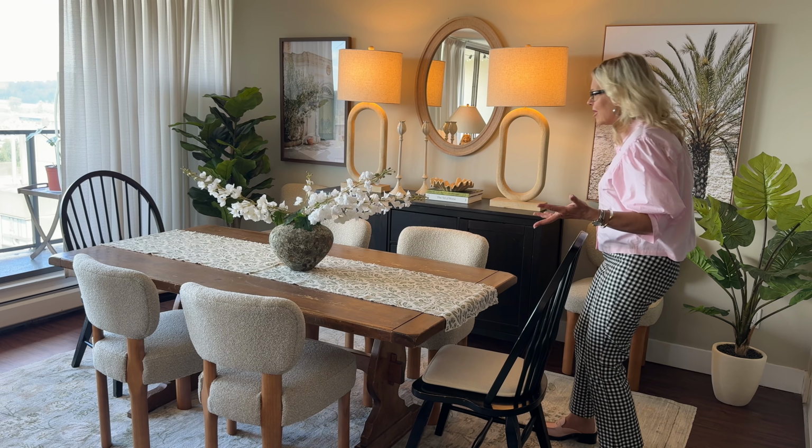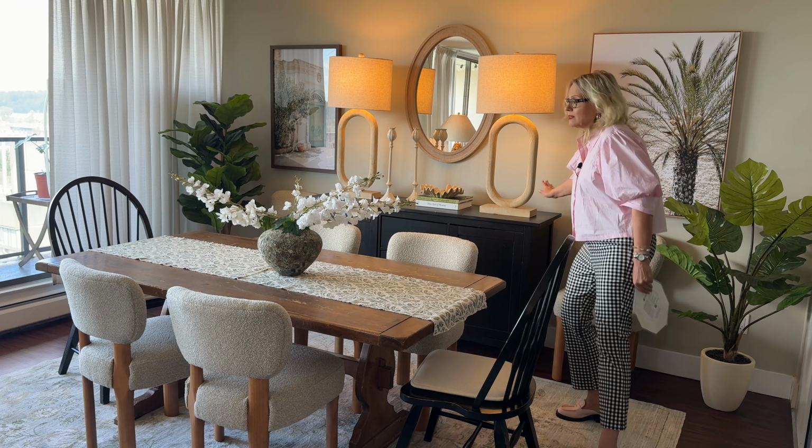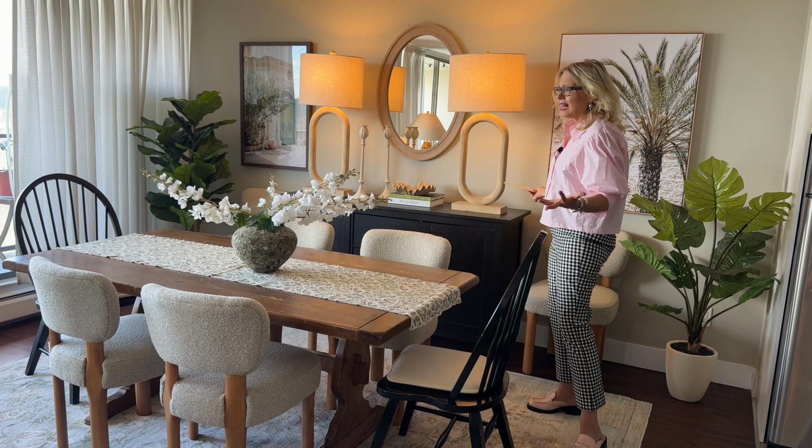Matching dining room sets make a room feel flat, especially when all the chairs are the same wood tone as the table. These chairs made the whole room look way more layered and decorated. And now we've got this collected look. We've got the black chair that repeats the black table here.